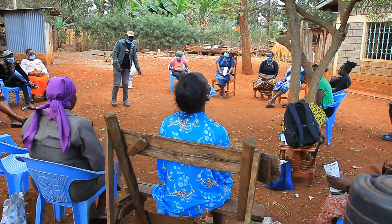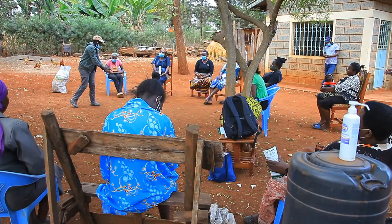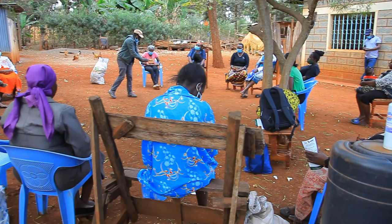And the third one is ensuring access to information and knowledge generated through regenerative agriculture to partners, stakeholders, and farmers. The target was working with 100 VBAs, and each VBA working with 100 farmers. Currently, we have 134 active VBAs and 10,249 farmers.